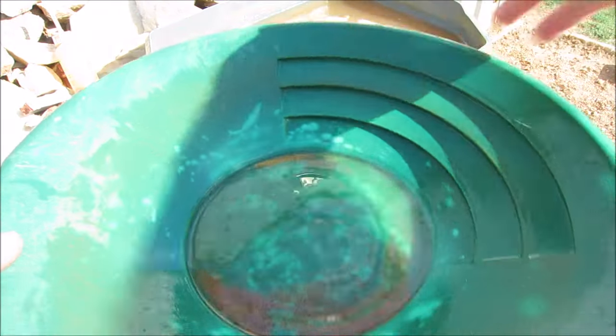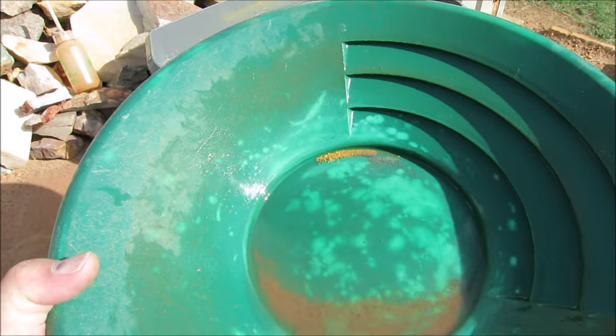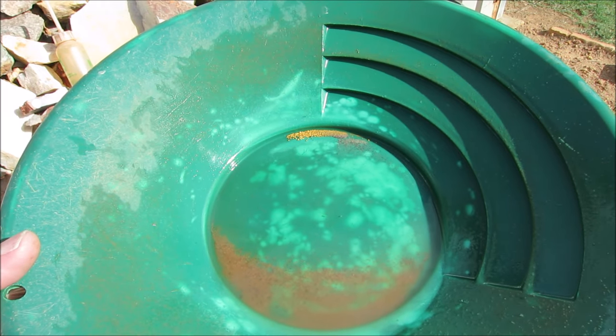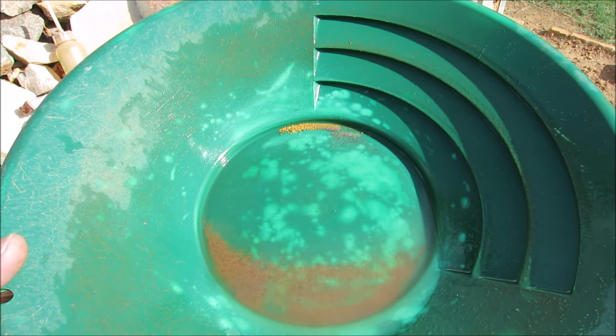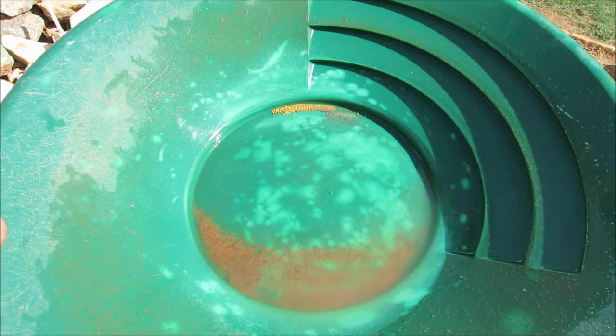Okay. I think you guys can see all that. You can see all that gold up in here. I don't have to point at it. You can see it. What I'll do is I'll clean it all up. I'll snuffer it up. I'll put it in the pan, take photos. Yeah. Cool. Rightio. I'll see you at the wrap-up, guys.